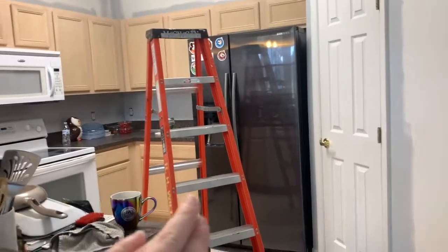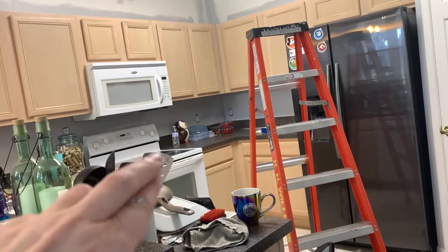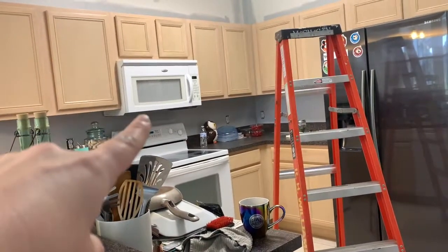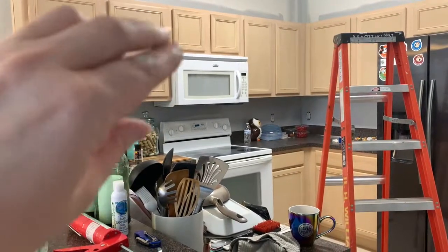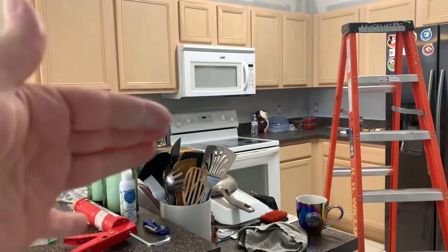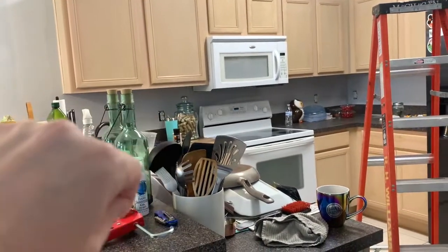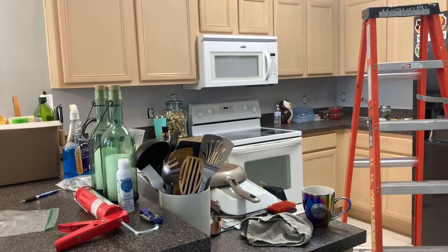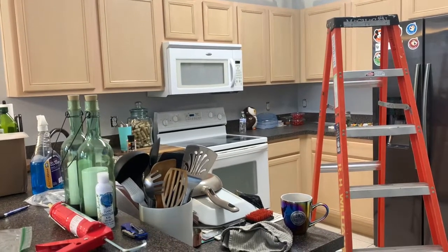So I'm gonna pretty much show you what our plan is. We are keeping the refrigerator where it's at. The stove and microwave is probably gonna stay where it's at. I'm kind of thinking about maybe moving the microwave because IKEA has a cabinet that is specifically for a microwave. But I'm not sure about that because we would probably have to reconfigure some electrical there. So I'm not sure about that yet.